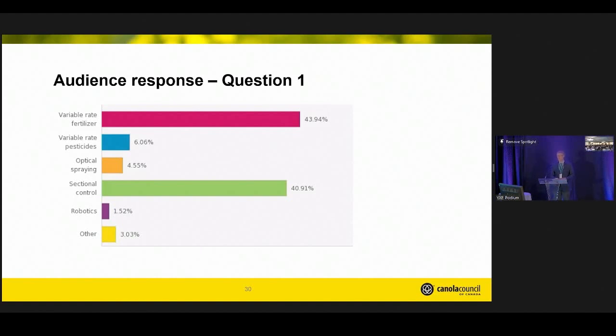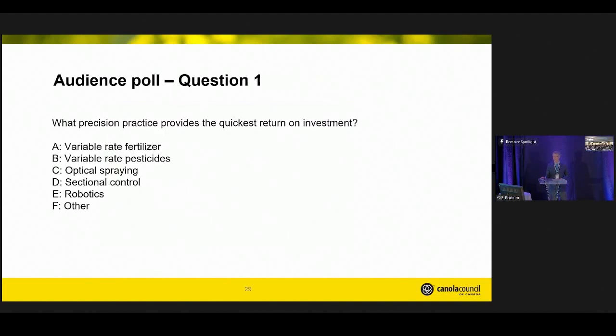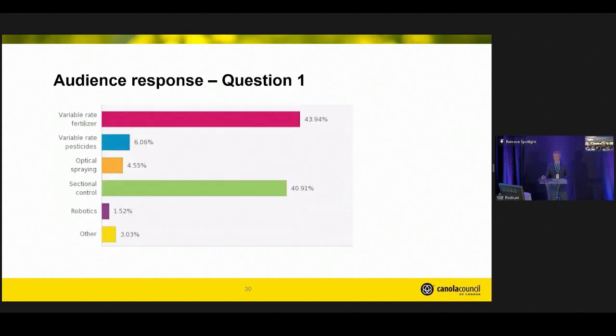So variable rate fertilizer was the number 1, and sectional control was not too far behind. I'm just going to pop back so you can see the question. What precision practice provides the quickest return on investment? Number 1 is variable rate fertilizer. Number 2, right behind it, sectional control. Carl, what do you think?